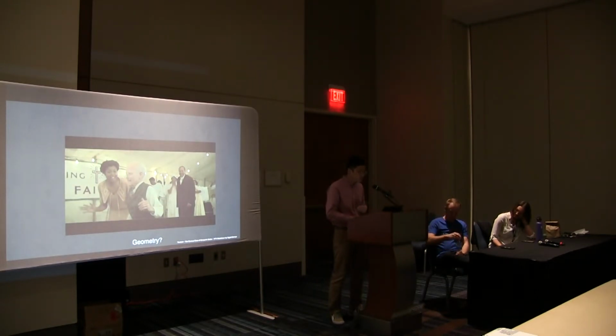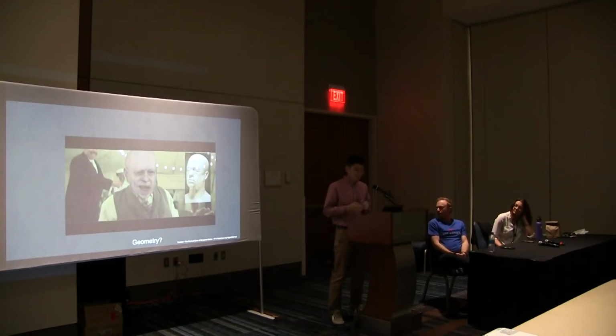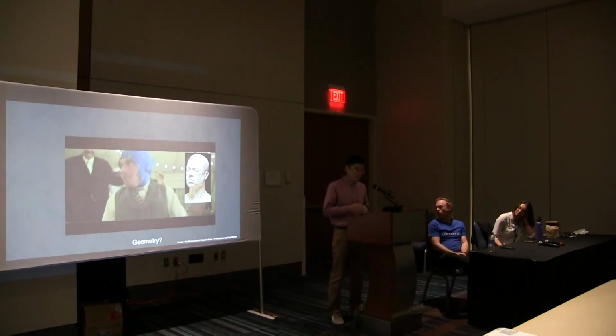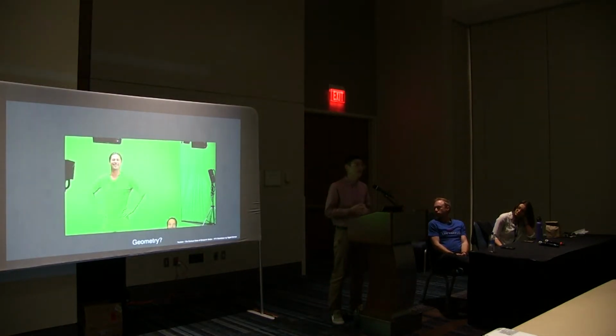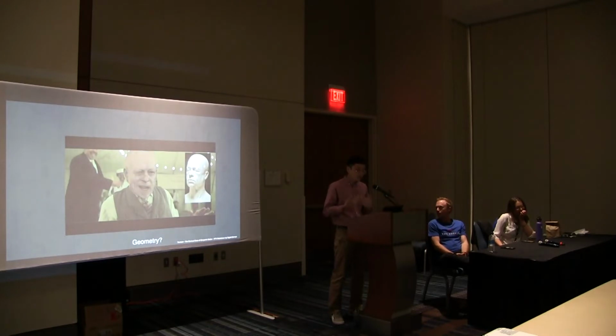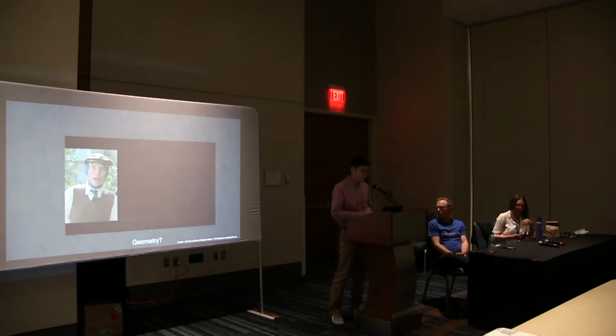Let me show you a movie clip from The Curious Case of Benjamin Button. The special visual effects experts needed to put an aged Brad Pitt's face onto a child-sized body. So how could we do that? We cannot simply chop off his head and transplant it to another actor. So what should we do? We need Brad Pitt's facial geometry, and how could we acquire that information?